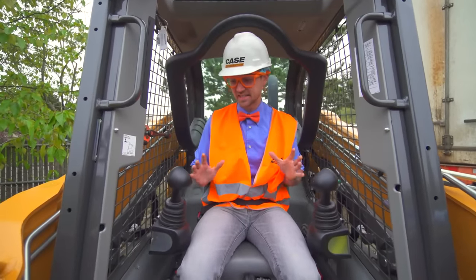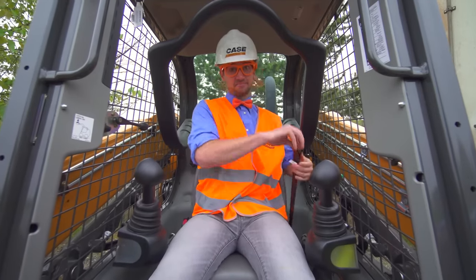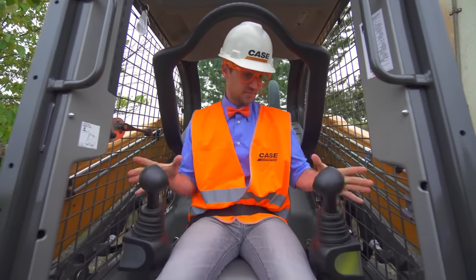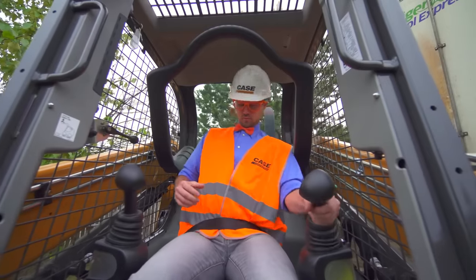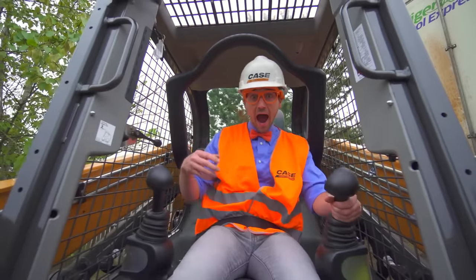Of the skid steer. See? I'm wearing my safety belt. That is the first rule. All right, now I'm buckled in. These are how you operate the skid steer. This one makes the skid steer go forward. Whoa, backward, left and right.